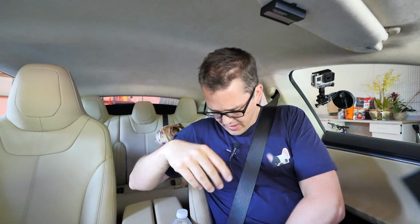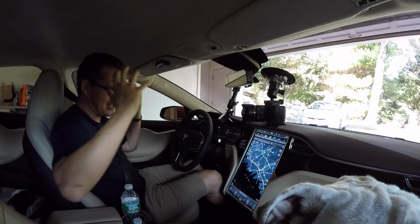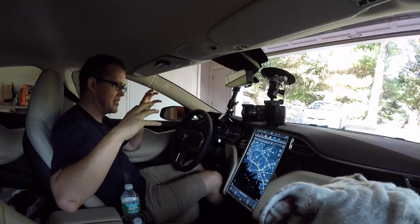Hey. Yes, it's me taking the dogs for a drive in the new Tesla Model 70D. Of course, the 70D is the base model. Well, if you can call it a base model, it's still a $70,000 car, and the D adds an extra $5,000, which is the four-wheel drive system, which adds an extra electric engine at the front.